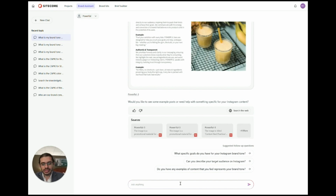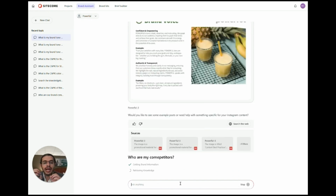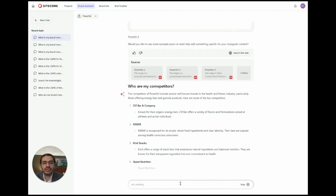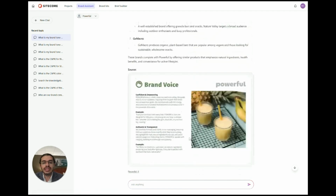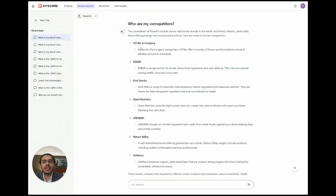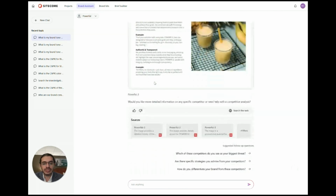But what I'd rather do here is understand more about my competitors. So I'm going to ask, who are my competitors? And again, AI is going to understand that the right tool to get the competitors is web search. And you'll see here that it starts getting information from the web around my competitors like Clif Bar, RX Bar, Kind Snacks, and so on.